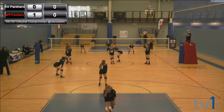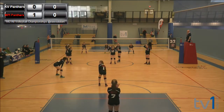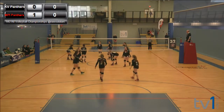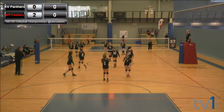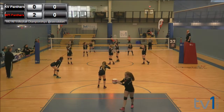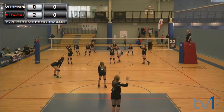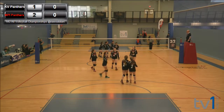Back to serve once again here is Morin. Morin with the short serve, and that is going to be a service ace for Morin. MPI point. Service for Morin. And that ball is going to be short. That is going to be a KV point.